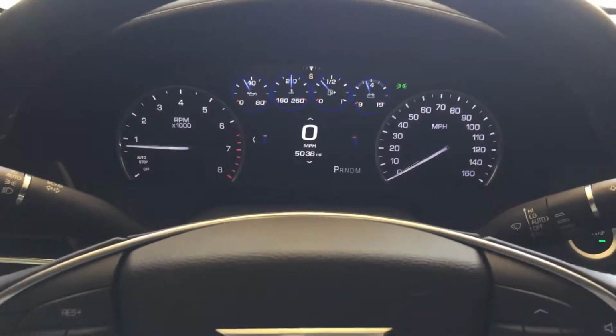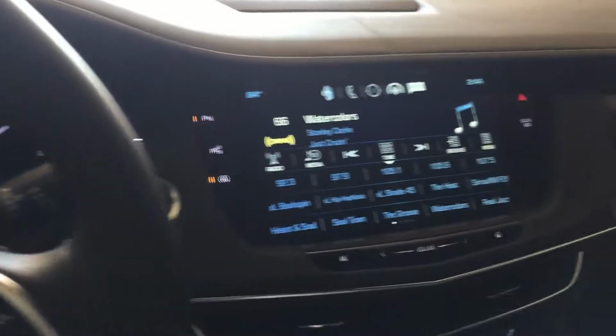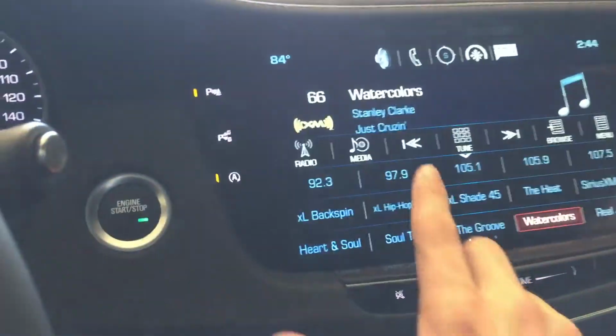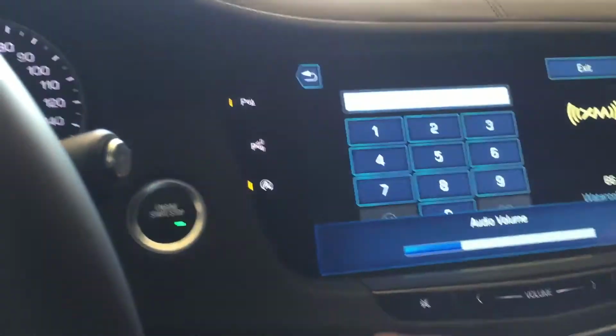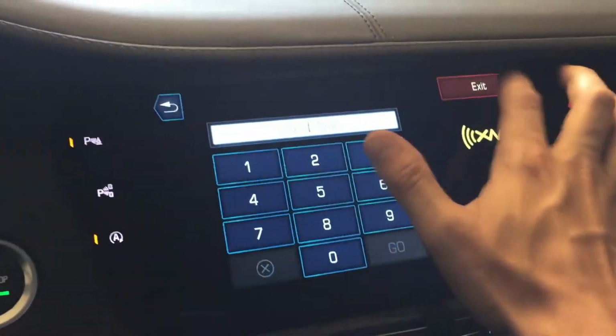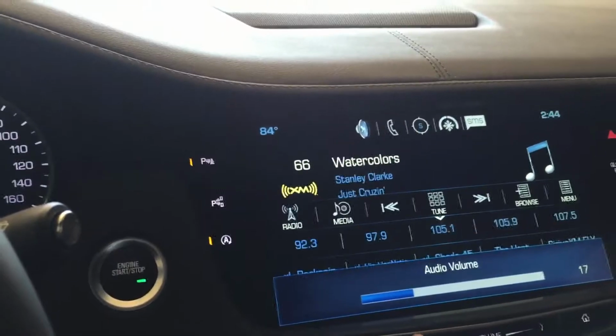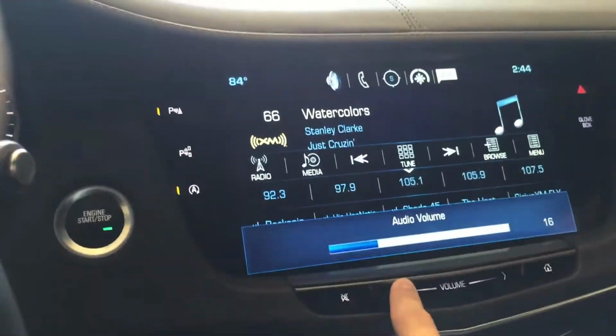This vehicle is in demonstration mode. Demonstration connected mode, by OnStar's high-speed 4G connection. Touchscreen pad right there that's going to control that as well. Of course, Cadillac CUE is all completely touchscreen as well. Absolutely lovely. Get this volume down so I can talk. Turn down.